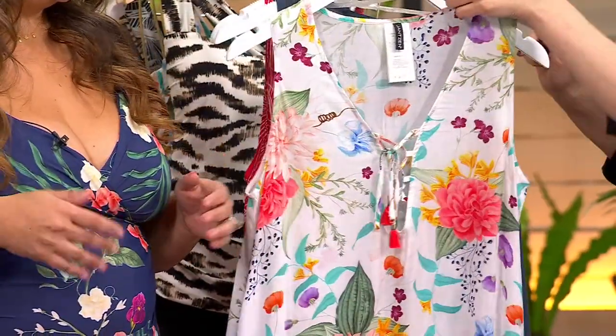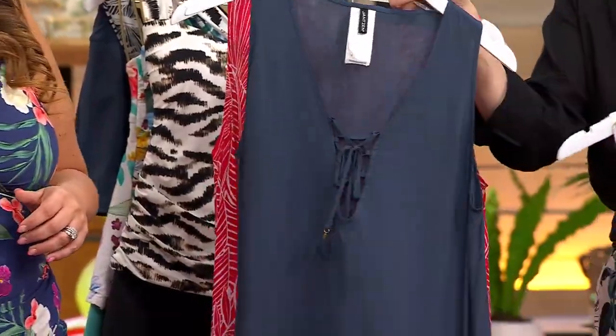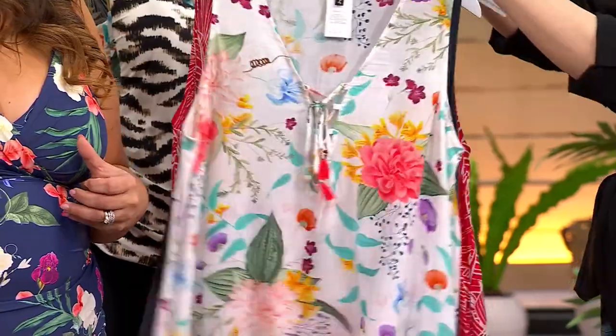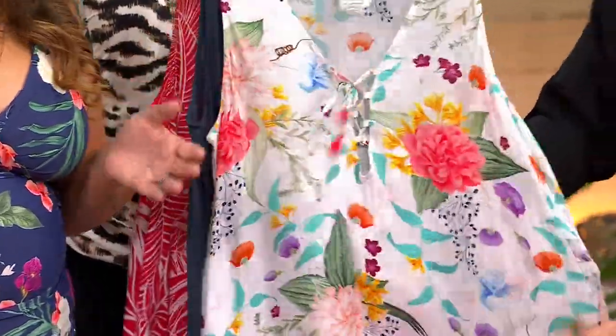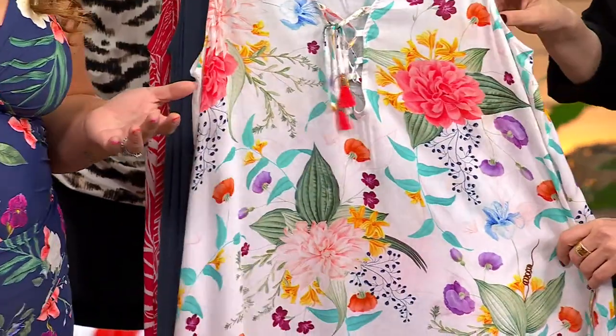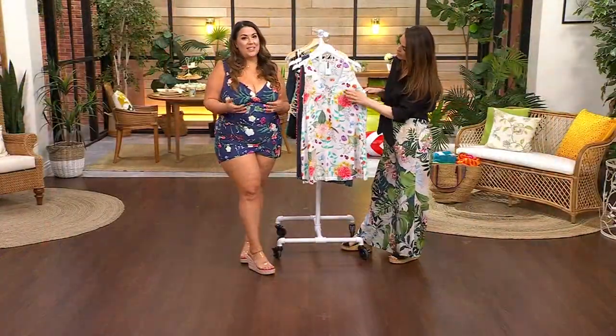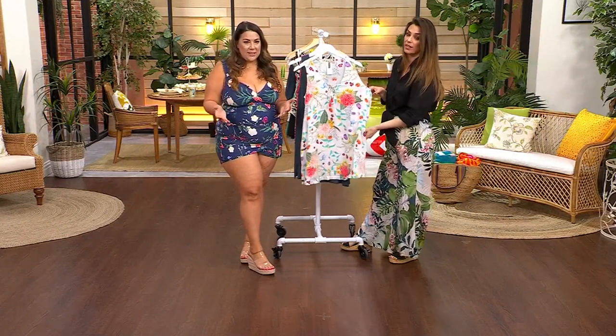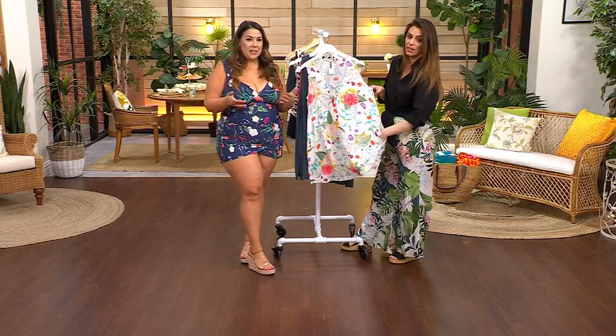Colors: Sunrise Garden, Marine Navy, and Watermelon Leaf. This is awesome. So it's an updated cover-up for us. We usually do open front tunics. And so what we did was we launched a sleeveless dress. And this is something that you can take, again, not only from a resort wear piece from beach to bar, but really as a lifestyle piece.